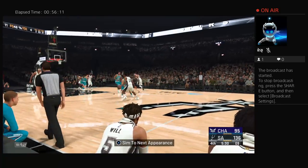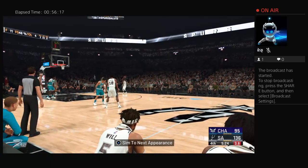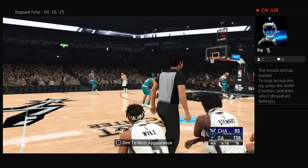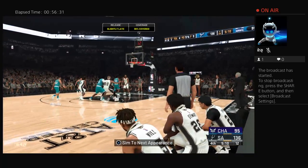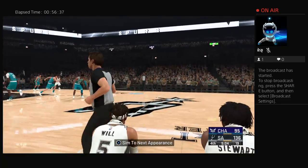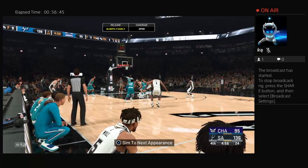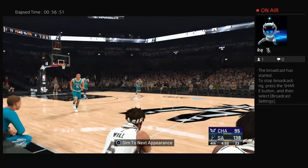Pass to Maladon. Clock at 6. Fires from the wing. The shot, no good. So the Hornets will take it the other way. Anthony outside. To the paint. Here's Davis. Off target at the rim. Davis has gone 1 of 3 shooting so far. Pass to Maladon. That one falls. 8 of 10 and scoring with confidence. And they've really managed to dominate inside.